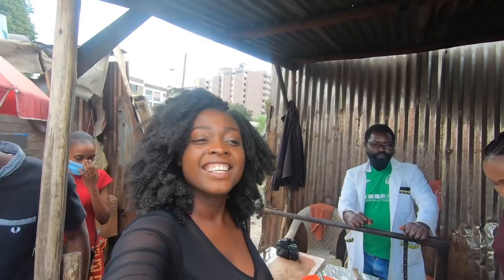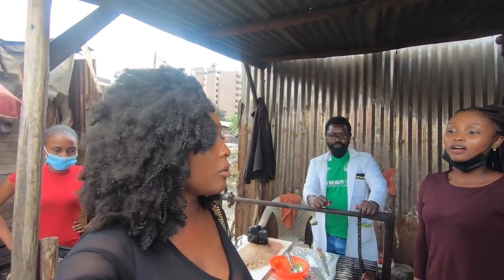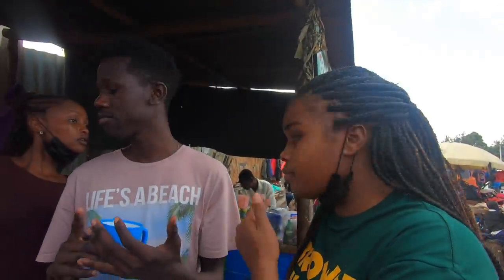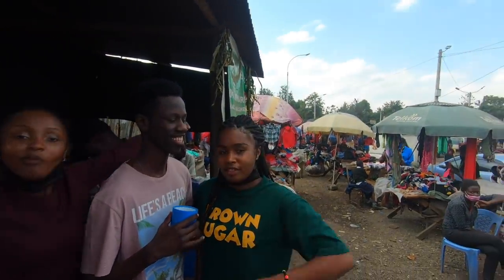So yeah, it's going well so far. I feel like they don't have a lot of variety of street food here in Kenya, and I mean, it's fine. So far we have taken kebab. Oh, the pepe. Guys, Kenyans are not used to too much pepe like West Africans, so it's understandable. They are like hot. Very hot.